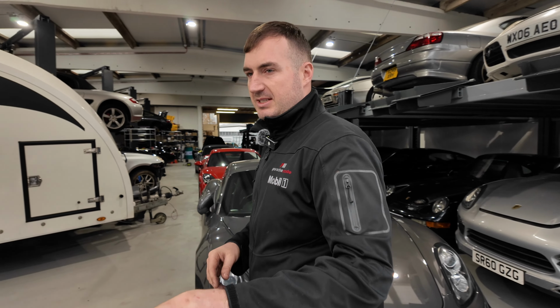It's the instrument clock. So that's off for repair. We're just waiting for that back. But the lead time on that is 6 to 8 weeks. So we've just tucked it in the corner out of the way.